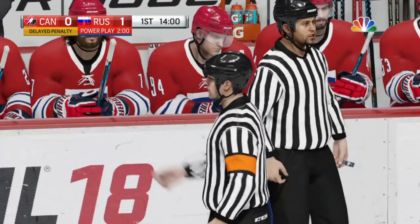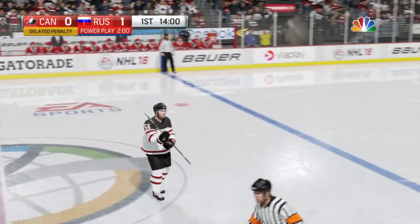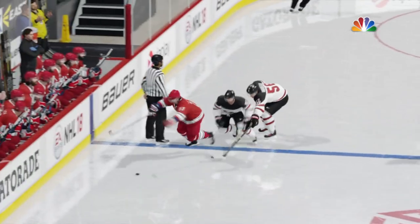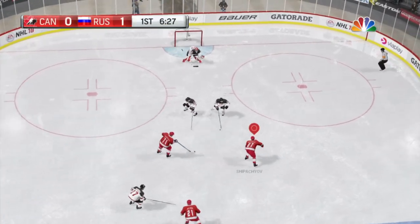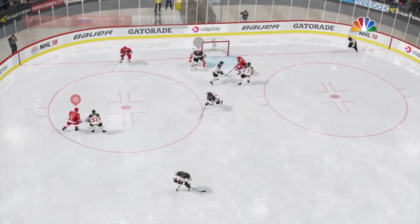Whistle blown, play stopped. The referee will hand out a penalty. The Canadians are going to the box for 2 minutes, and the call is tripping. He's got great stick positioning. Stick is on the ice, but unfortunately takes the skates out from under him. Propelled to Sheppard. Fires.